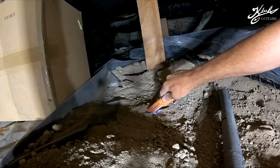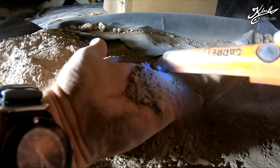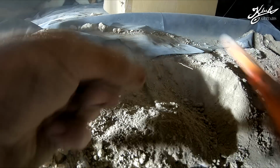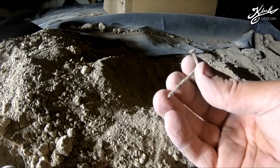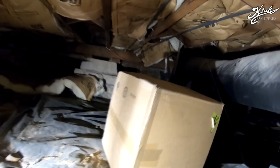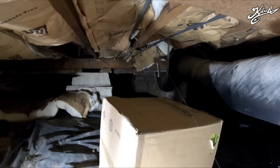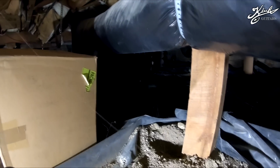Okay, I got a target down here. This ground's real soft. It's in my hand. Oh, wow. Was not expecting to find that. It's a round head nail. Could have been more modern. Yeah, in here, we do have some more modern work, as you can see. But back there, that's all original foundation, and that's where I'm working my way back to. I think we might have better luck back there, I hope.